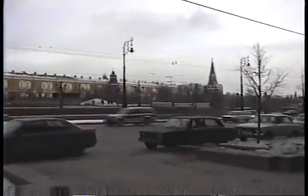Moscow. Here we are, about to go on a tour of the Kremlin. That's the Kremlin over there.